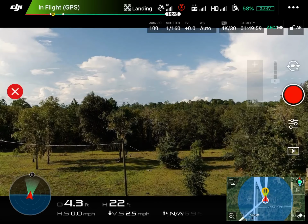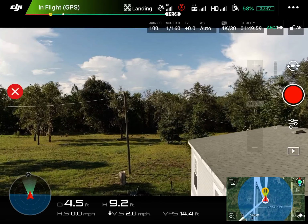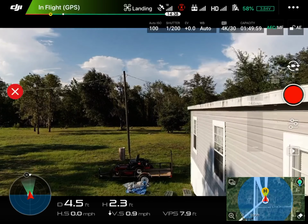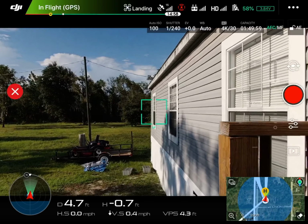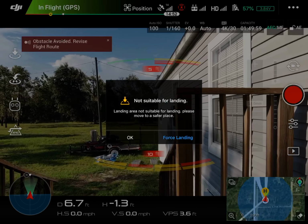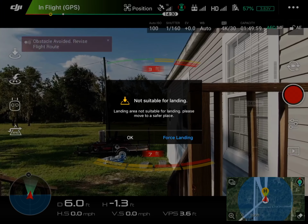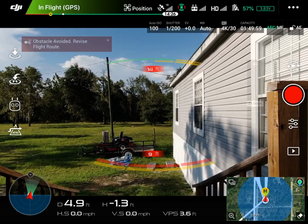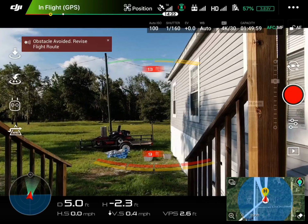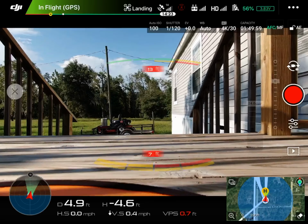Please keep flying. My bird is landing. It's coming back home. Precision landing. I can actually tell you guys that I absolutely love my DJI Mavic 2 Zoom. This drone is amazing. I love it. Let me go ahead and bring it to the left a little bit. Landing. And there it is right there.